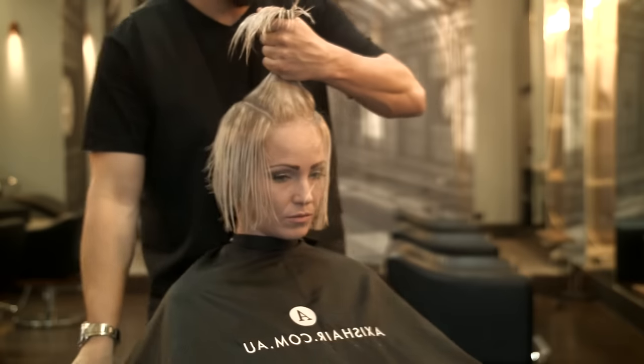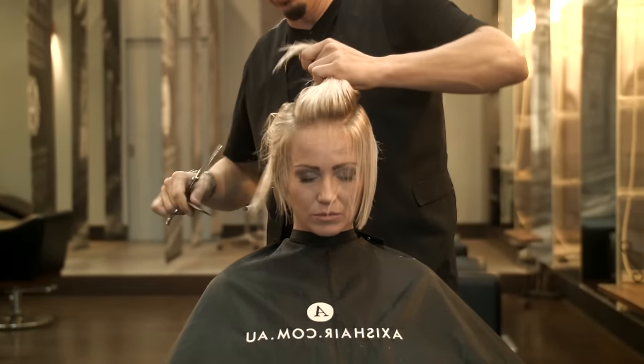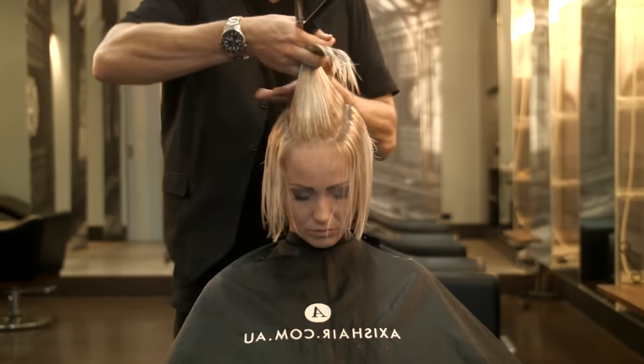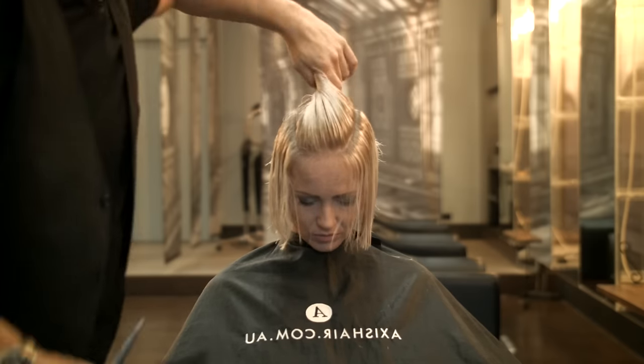Let's spin CJ back and make sure this section's right. Then I'll get her to put her head down and you'll be able to see that it's a square or a rectangle, so you can see it's square layers, yeah? Yeah, awesome.